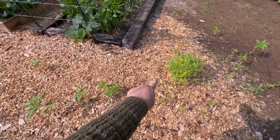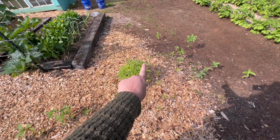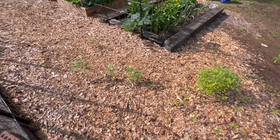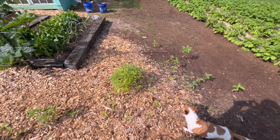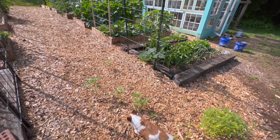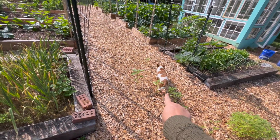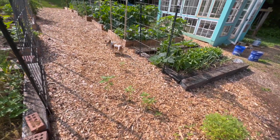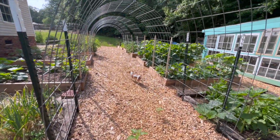This is actually not weeds. I accidentally dropped a pack of zinnia seeds and they have all come up. So we're gonna call these the chaos flowers, and we're just gonna let them grow. I'm probably going to transplant these. I'm going to dig them up and move them to a bed. But I'm going to leave a few around here because chaos flowers make me happy.